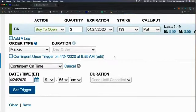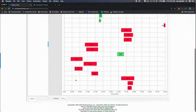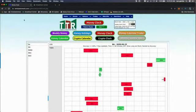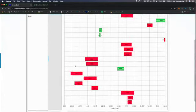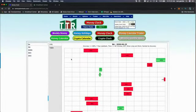Now, what do we do? Well, let's go back and look at the money clock again. All right, so here's an order that ends at 11:40. Okay, so I look at my 9:55 a.m. to 10:40. There's that first hour of the day trade. So 9:55 to 10:40, which means that I'm back out of this trade again at 10:40.